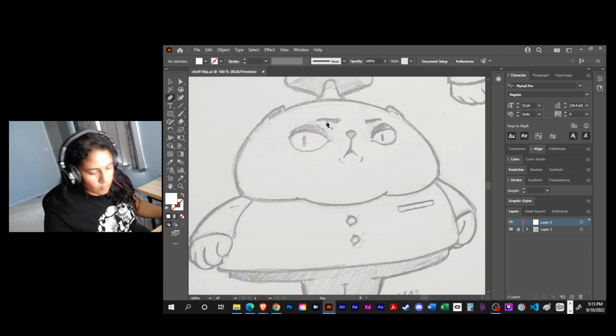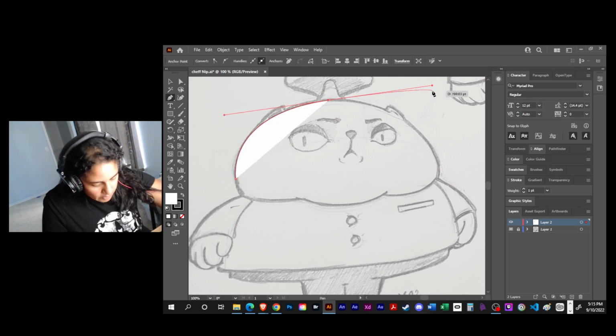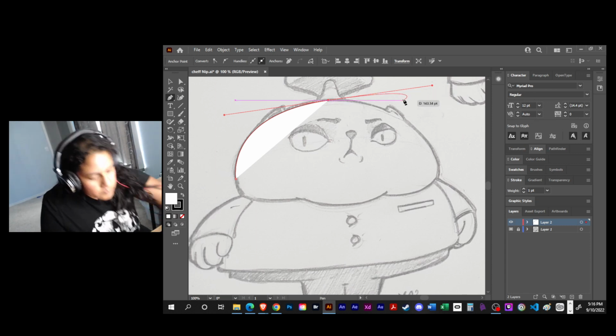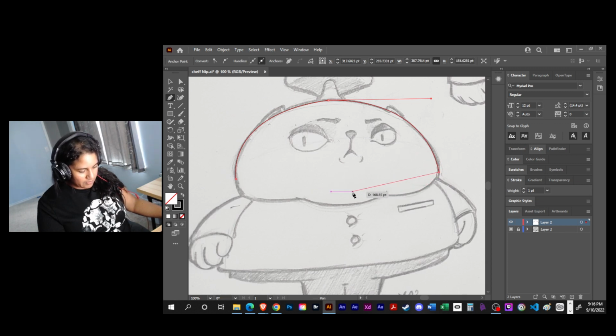Alright, so. Alright, and I just kind of started to pick any point to start. I don't want to have any... And I kind of want it to look like a piece of dough. And I'm not even too worried about this chin right here, because I'm going to add an overlapping shape right around there.